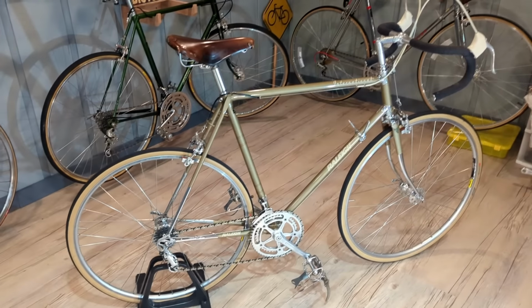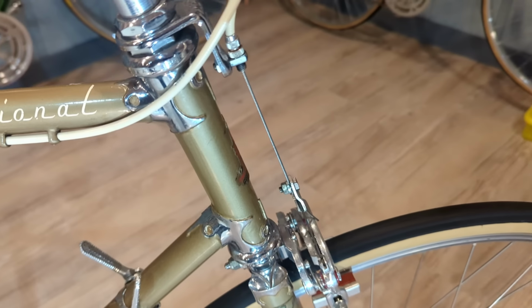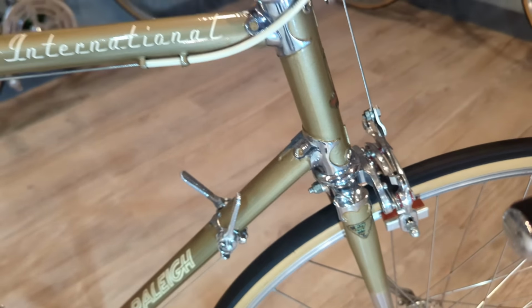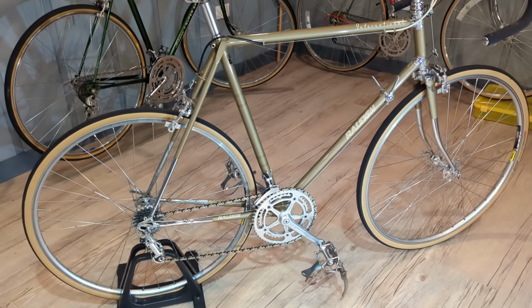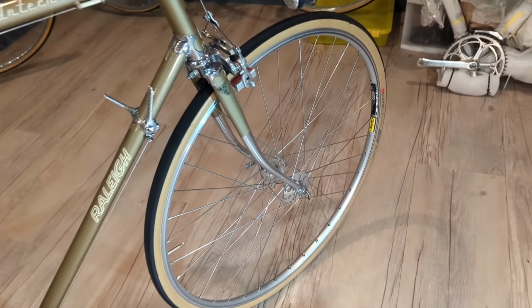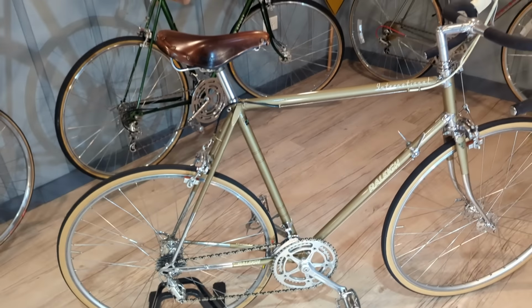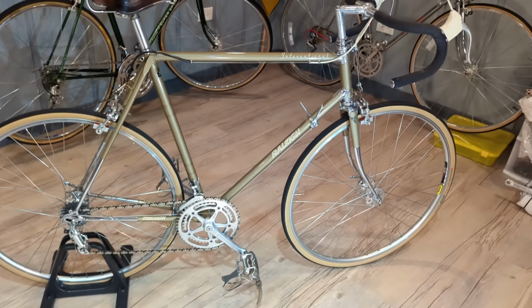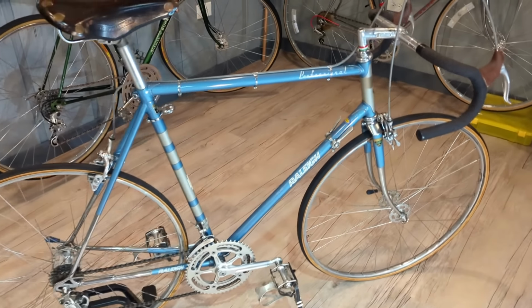This next one is a complete gem. It is a 1973 Raleigh International with the coveted Capella lugs. Now, the year before and the year after that had the Nervex lugs, but this one is different. Champagne in color, Nuovo Record group set. Kind of did a retro mod on the wheels. You got some Open Pro rims from Mavic. But beautiful bike, great shape. Picked this one up on Craigslist from Lafayette, Indiana. Next, we have a 1974 Raleigh Professional.